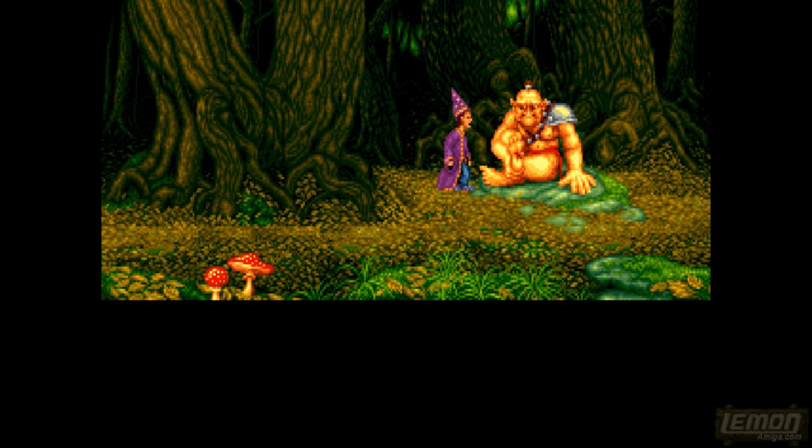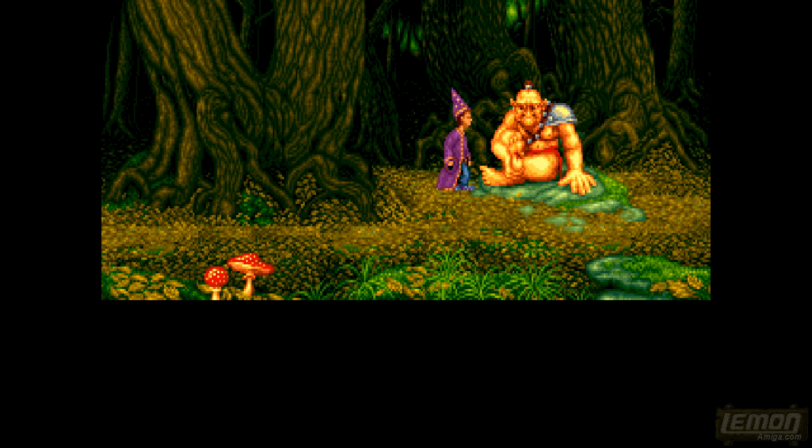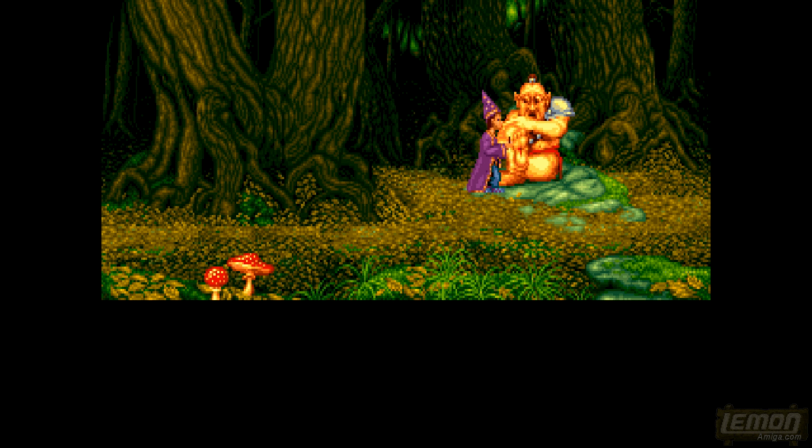What appears to be the problem? It's this thorn. I got it stuck in my foot and I can't get it out. Let's have a look at it then. Soon have this out. It might sting a bit. Ow! There we are, all done. Thank you so much. I'm forever in your debt. Think nothing of it. Okay, but here, take this whistle. If you ever need any help, just blow it and I'll be there. Thanks. What a nice guy.